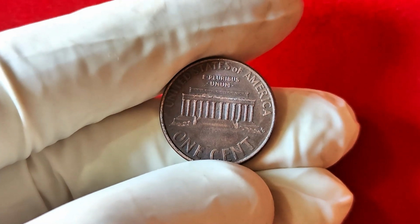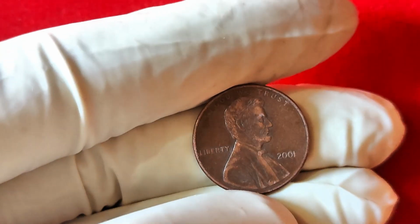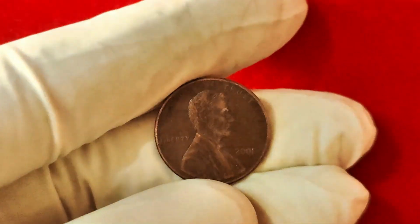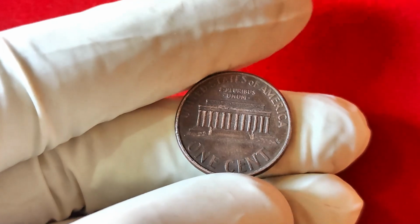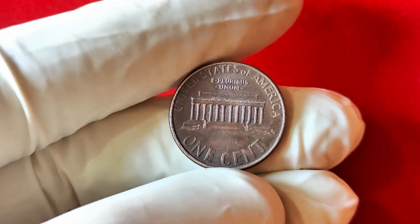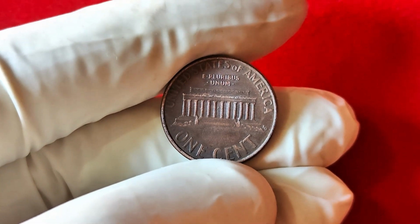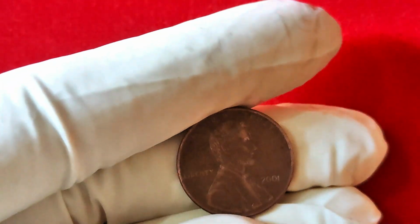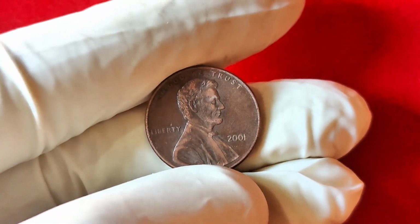So, let's talk about how you can sell this penny for its maximum value. First, get your penny graded. Take it to a reputable coin dealer or professional grading service. They'll evaluate its condition, authenticate it, and assign it a grade. This step is critical, because a penny with no mint mark in poor condition isn't going to bring in the big bucks. But with a professional grade, your coin could attract high-level buyers who know its worth. And once your coin is graded, you'll want to get it listed at the right auction house.